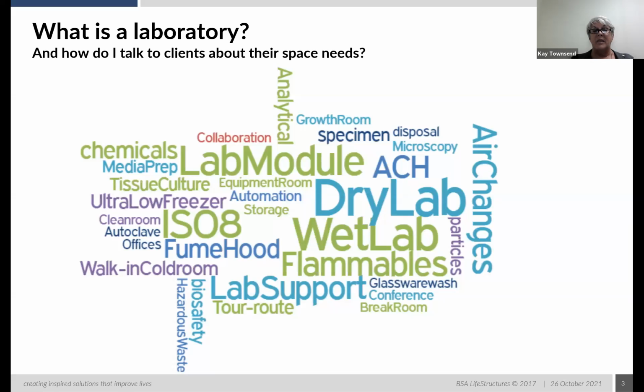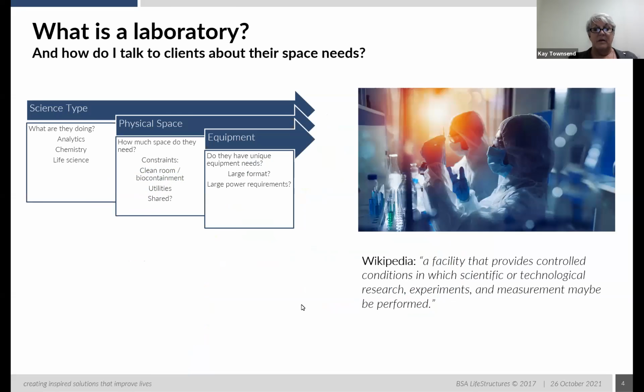I like to become familiar with how they work in a lab. I like to go in and question the staff and ask them what they're doing, how they do it, and just see how they work. So I can help them determine if we can develop a new, more efficient laboratory space for them.